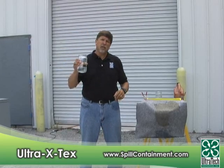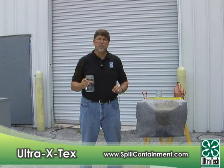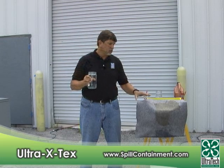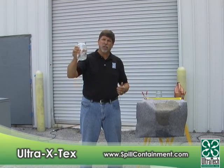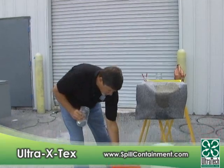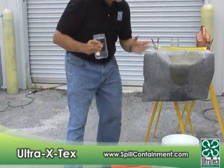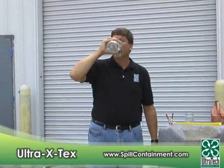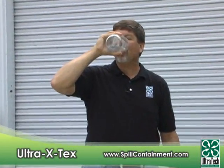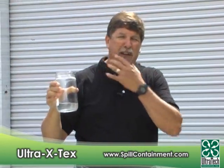One final thought on the demonstration we've done here today to show the differences between X-Tex and standard polypropylene absorbent, and also its ability to filter and absorb oil quickly, but also how efficiently it does so. The oil that you saw here was this nasty black used motor oil. We poured it through the X-Tex. Seconds later, this is what came out. And to show you just how pure it is, good stuff. I'm going to give the bottled water company a run for its money.